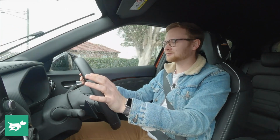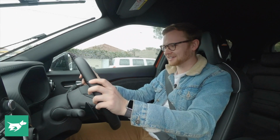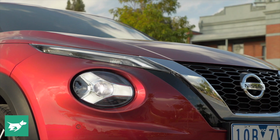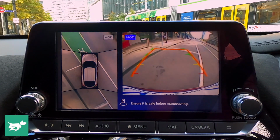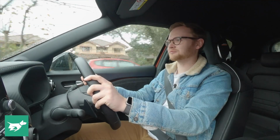And just as I'm talking about it, someone pulls out right in front of me, and we get AEB kicking in. So it actually works. Back to what I was saying, all cars also get LED headlights, which is really good. And then as you start to step up the range, you get more premium features like a 360-degree parking camera and also tire pressure monitoring.